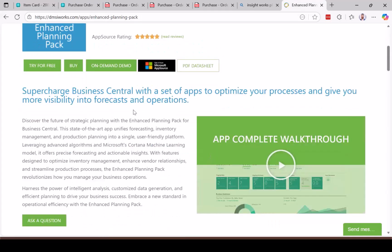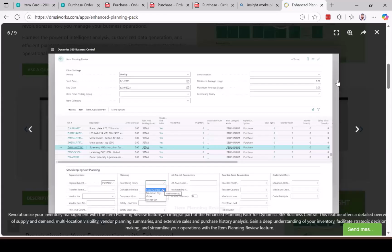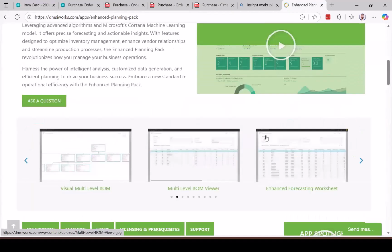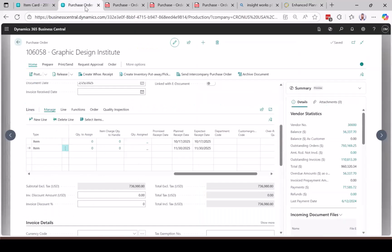So here we can have the pack, which includes multiple of what I have been saying. Enhanced forecasting, item planning review. So let's say, for example, this. You don't get this out of the box. You can have all stock keeping unit planning, all the parameters that I was talking about. Then you have planning review here for the average usage, posting groups, item categories. You can filter, it's like all what I have shown with steroids, right? You can create orders on the fly, run purchase plans. So these ones for sure I recommend going after you master everything that is available in Business Central as standard. Hope that clarifies. Next question.